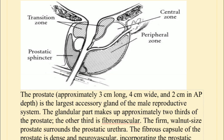The glandular part of the prostate makes up approximately 2/3 of the prostate. So the glandular part is actually a large portion of the prostate. The other third of the prostate is fibromuscular. The prostate is actually firm. It's about the size of a walnut, and the prostate surrounds the prostatic urethra.